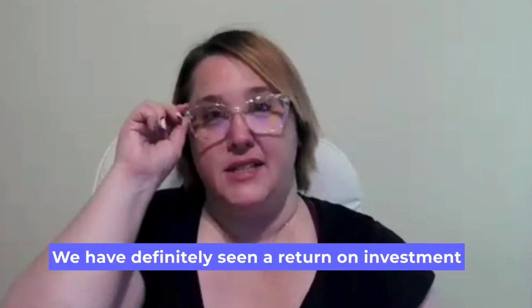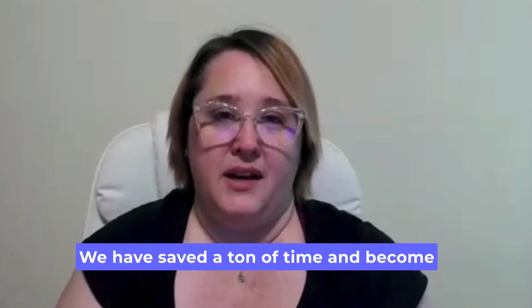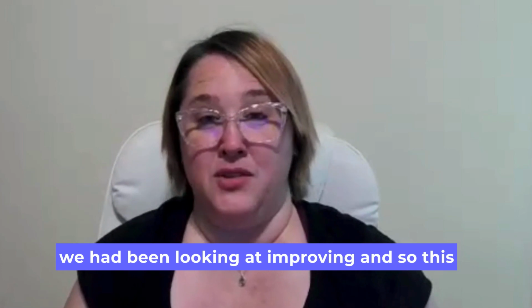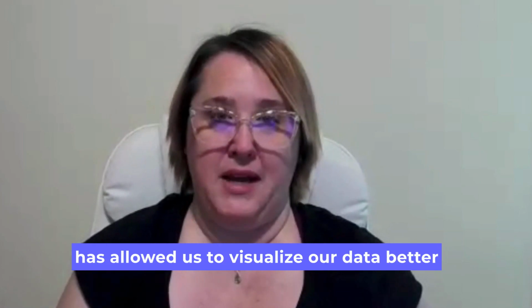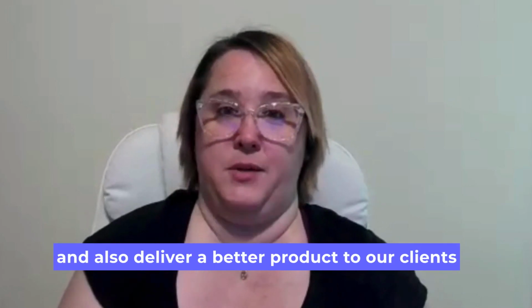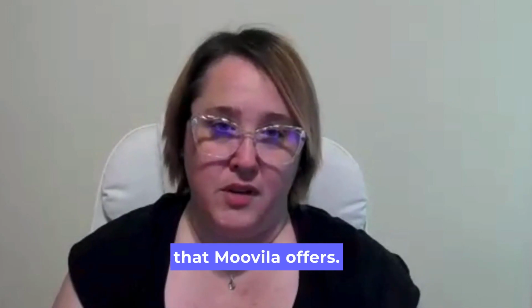We have definitely seen a return on investment since we've started using Moovila. We have saved a ton of time and become more efficient in our workflow. Our project management process is something we had been looking at improving, and so this has allowed us to visualize our data better and make needed adjustments to that workflow so that we can become more efficient and also deliver a better product to our clients because we have all of the features that Moovila offers.